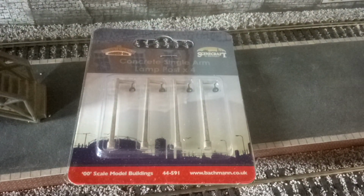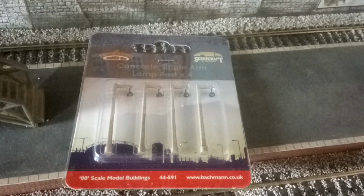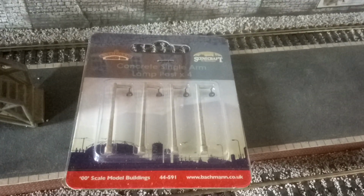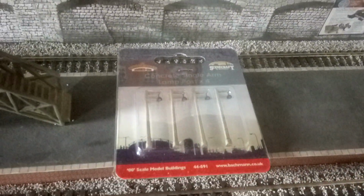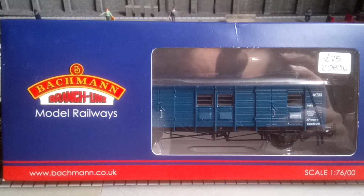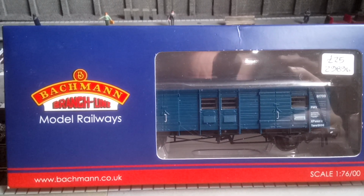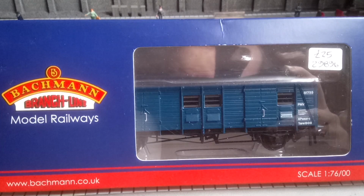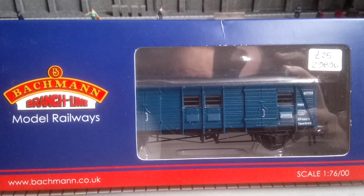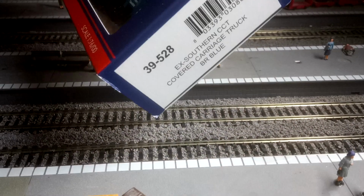I've also picked up some Ratio concrete lights, single arm lamp posts, which I'm going to put on the platforms, and that is code reference 44591, and they come in a pack here of 4, so I shall stick those up on the platform on the terminus on this side. Another purchase, and it's a Bachmann Southern CCT redesignated as a PMV vehicle. Now these were found working up in Scotland in the 1960s, 70s, even the early 80s, on passenger trains on the West Highland line, various other lines, and I just thought that it was a really good addition, and I can run that, and the code reference on that one is there.